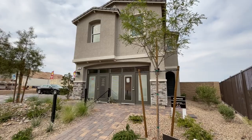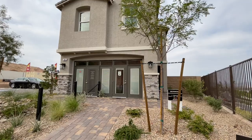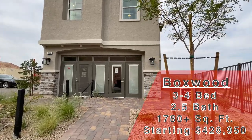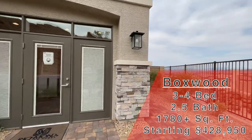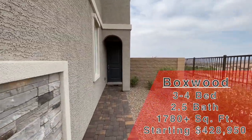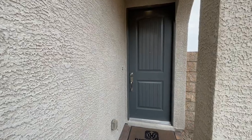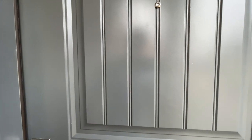This is pretty cool. The views though, oh wow. So again, we are up here at Amberock in Lake Las Vegas. This is a Richmond American build. Today we're gonna be looking at the Boxwood. Now I have filmed this one in other communities. This one is anywhere between 1780 to 1820 square feet, two story, 3 to 4 bed, 2.5 bath, two-car garage. This one starts at $428,950. Now there is an HOA out here. There's actually two, since you have Lake Las Vegas plus the community itself. It is gated. This is $234 a month for the HOA.